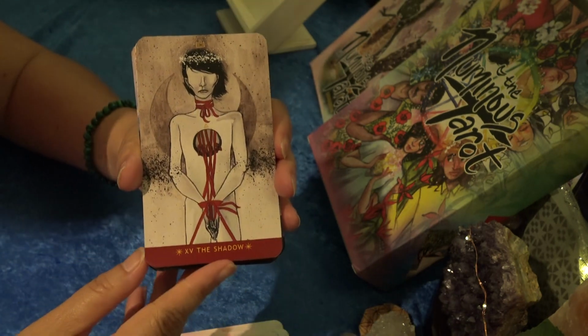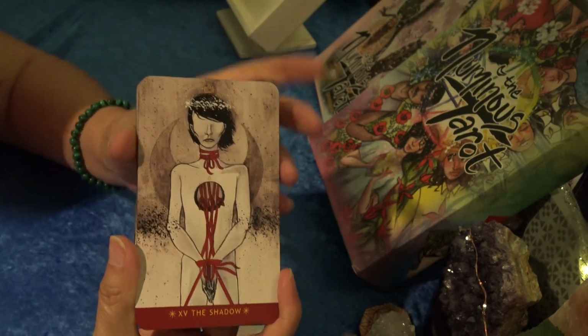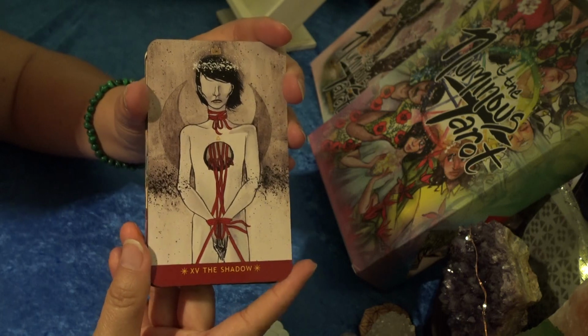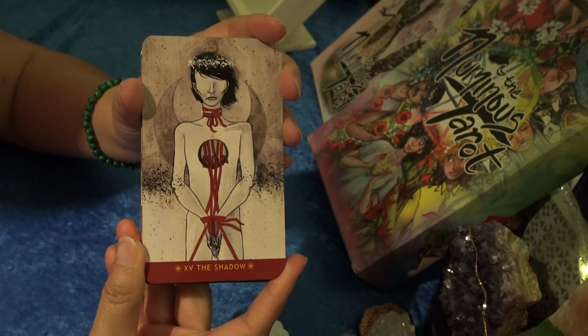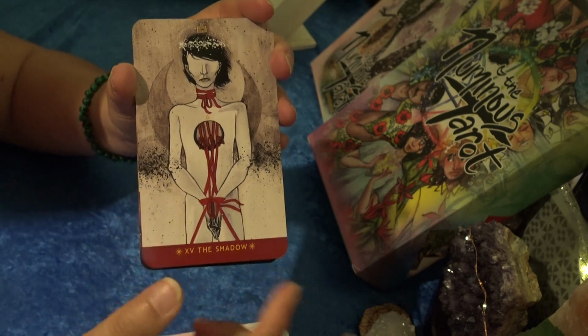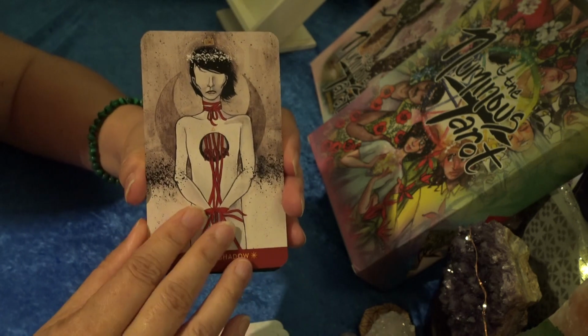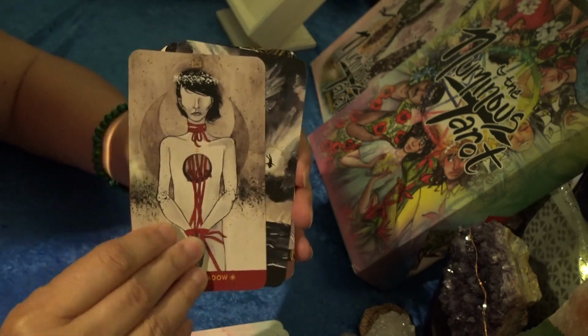the Shadow. This is traditionally the Devil card, and this is the card that got me to buy the deck. I happened to see this card, and it caught my attention. So it's like you're bound, bondage. So I like this Devil card.